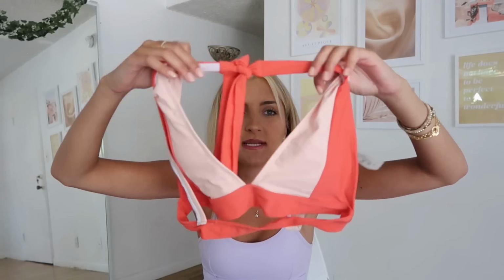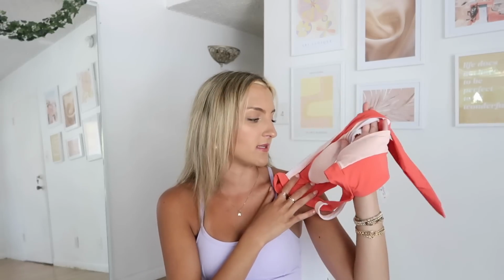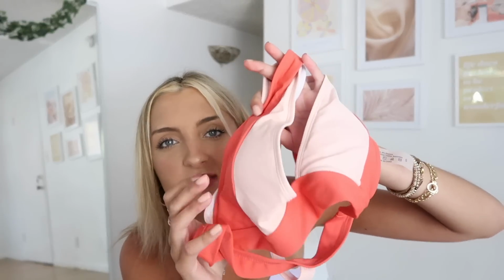And then the top just looks like this. It's kind of like a triangle suit, but it's got a self-tie around the neck and one that goes straight back. I haven't seen a suit like this, so this was really fun to me. I really loved it. It's got removable pads as well. One of my fave tops.